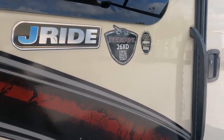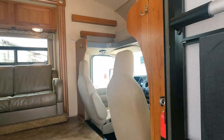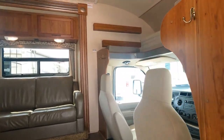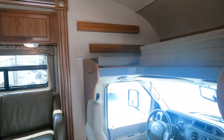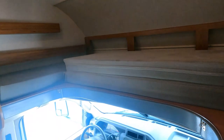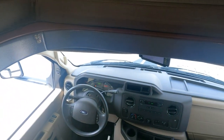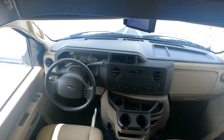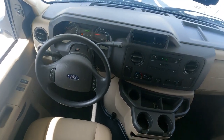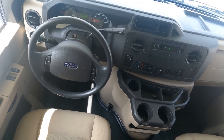Let's look inside this 26XD Jayhawk. Steps work great. Whew. Getting a little warm outside, guys. We had some rain earlier, which cooled it off for a little bit. But now it's back up in the 90s. But between that dash air on high that's blowing cold and the 15,000 BTU roof air, it's doing a pretty good job, considering I just had it on for a little bit.